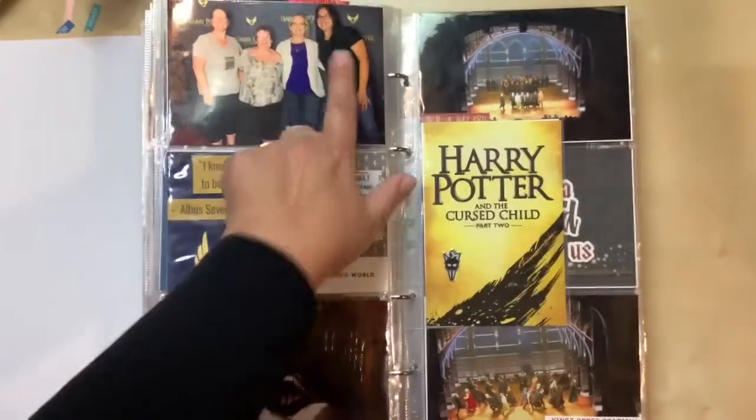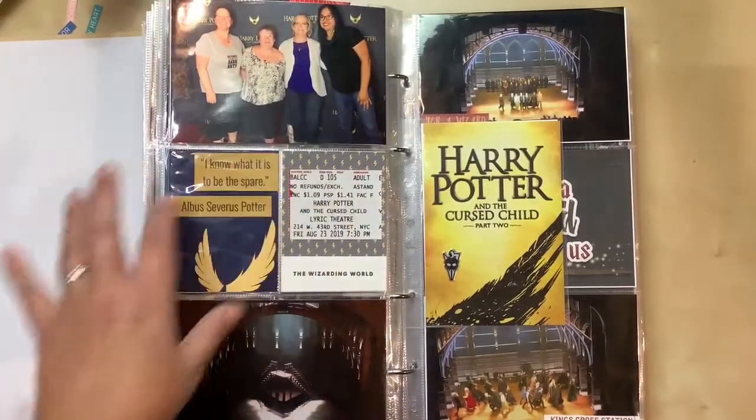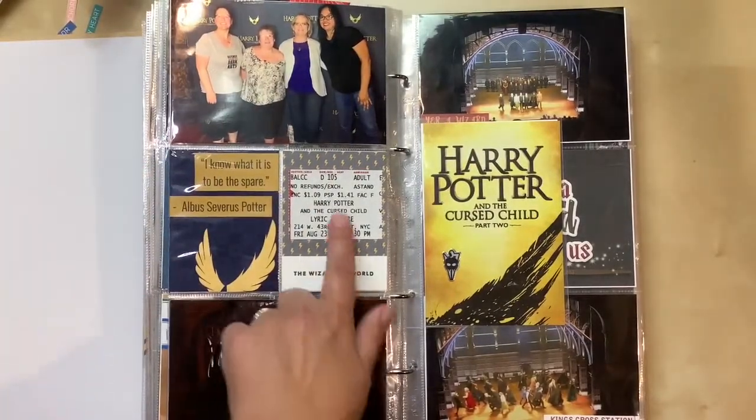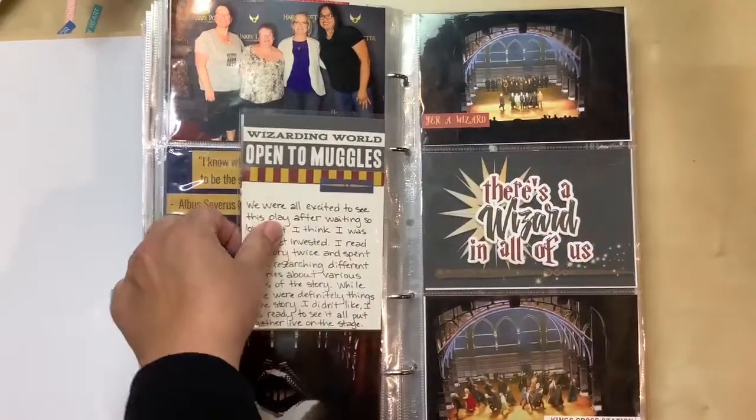And so then here we are. This is my friend that lives in New York that met us. And so this is night 2 of Cursed Child. And so I have my ticket again and some pictures that I snuck of the stage.